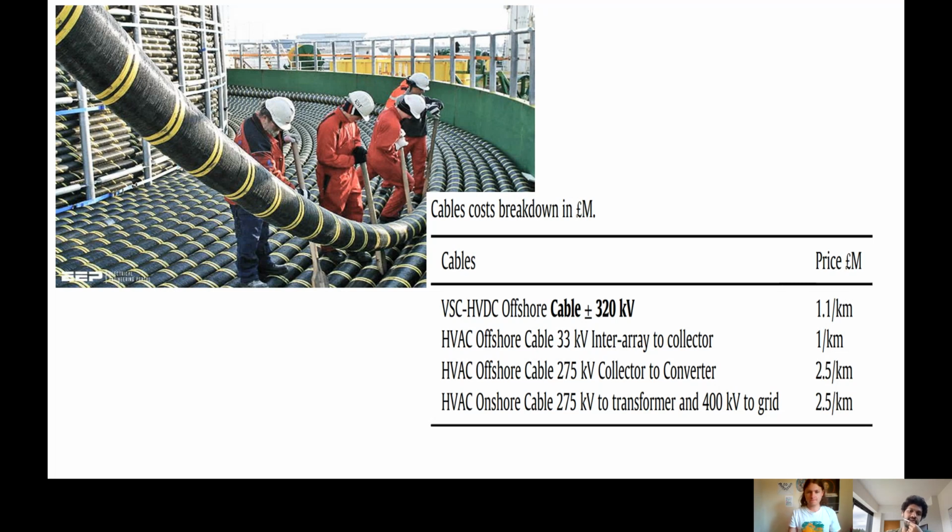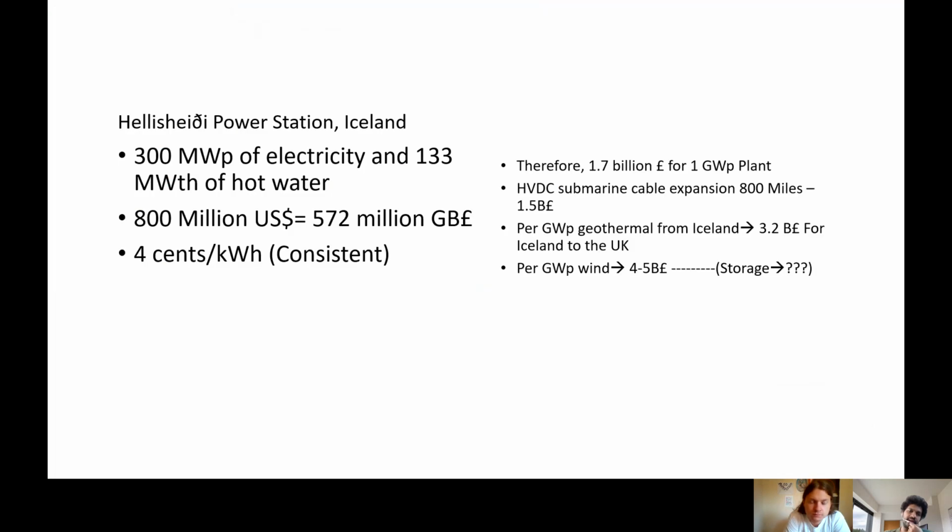If you just consider the converters or collectors or some transformers, there are some other costs you have to consider for the initial investment to erect the plant. And I have given here an example. So here is the example of Hellisheidi Power Station, Iceland.